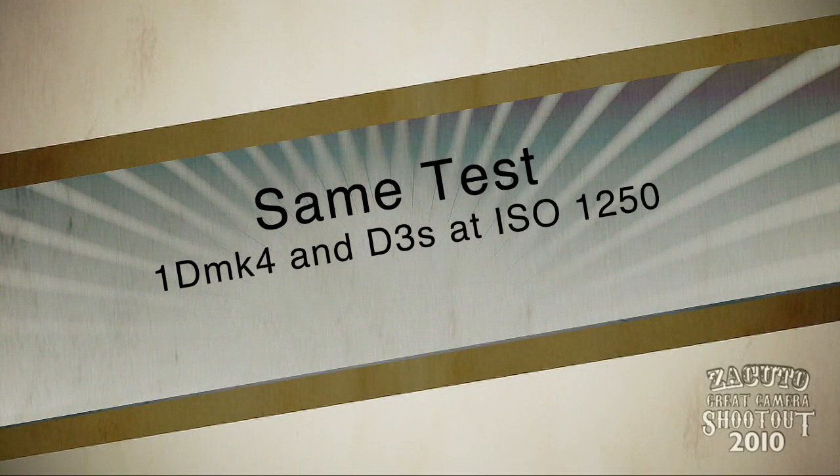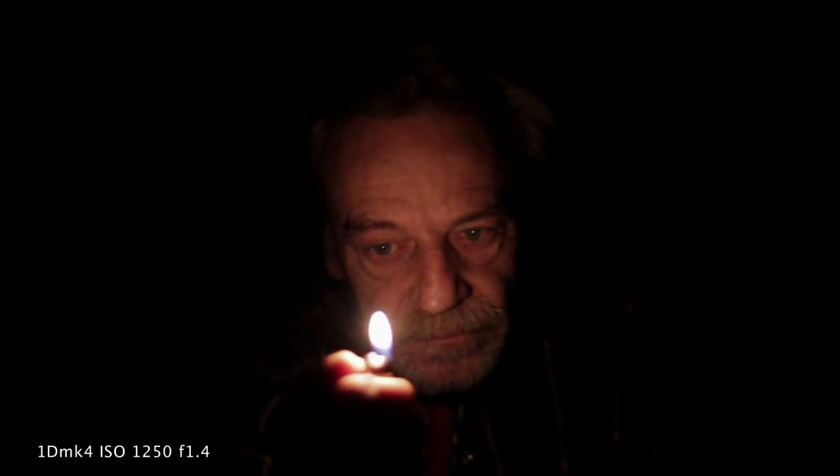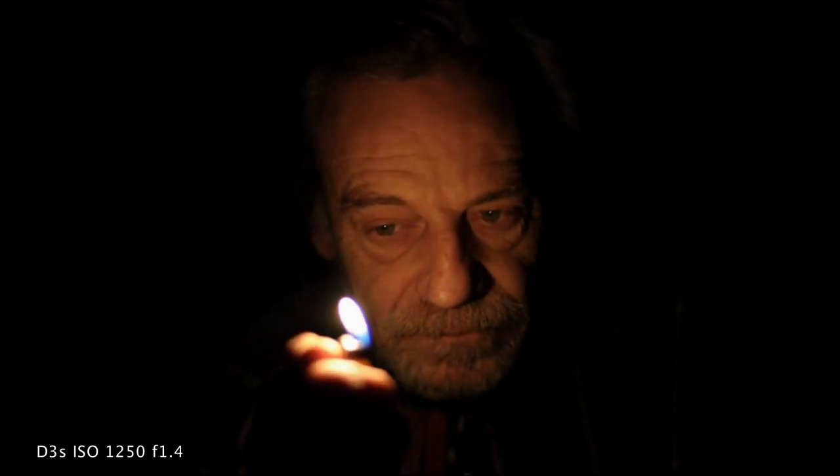It's the D3S. The reason we only had these two cameras in this test is because these are the only ones that can shoot above 6400. Okay, here we go now. Let's bring it up to 1250. All right, so here's the 1D Mark IV at 1250. Looks really nice, actually. It's incredible. At this point, you have exceeded the light sensitivity of film, because it's very noiseless still.